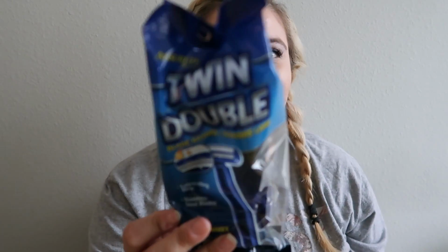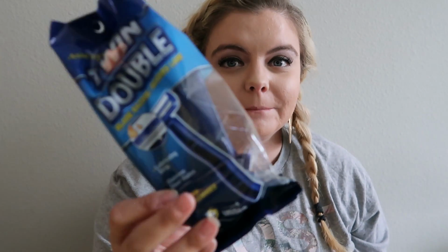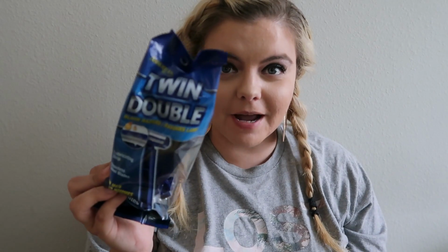I also picked up some razors. I always buy razors at the Dollar Tree. I always get the men's ones because they always have more razors in the men's packs than the women's packs, which I don't really understand. But life hack, buy the men's razors because they're always cheaper. You always get more. And that goes for anywhere, not just Dollar Tree, especially Target and Walmart. The men's razors are always cheaper and they work better. So I picked up a pack of razors.